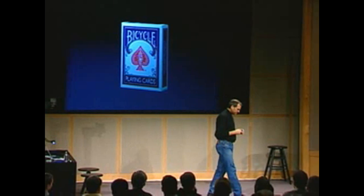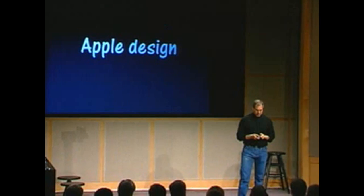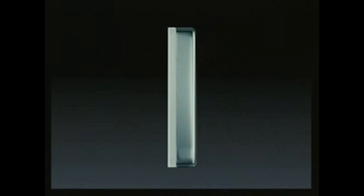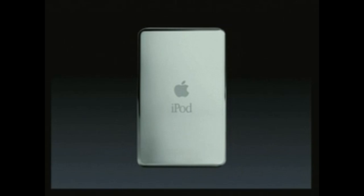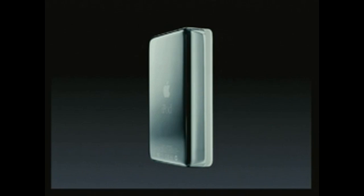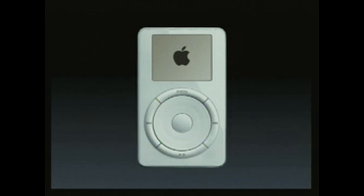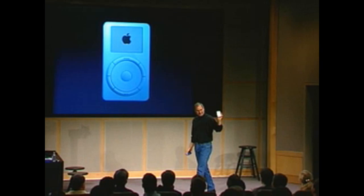We didn't stop there. iPod has got Apple design. We've got one of the best design teams in the world, and they have done a remarkable job. And let me show you. This is what iPod looks like from the side. Again, about 3/4 of an inch thick. I'm going to show you the back first because I'm in love with it. It's stainless steel. It's really, really durable. It's beautiful. And this is what the front of it looks like. Boom. That's iPod. I happen to have one right here in my pocket, matter of fact. There it is, right there.